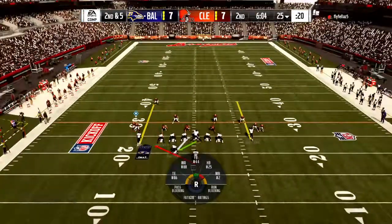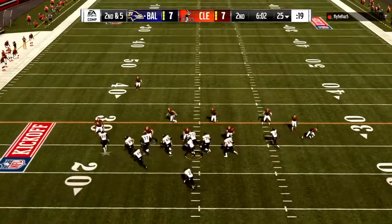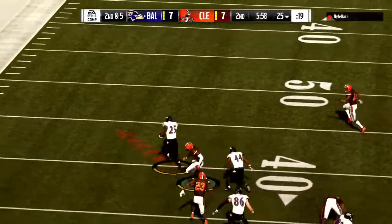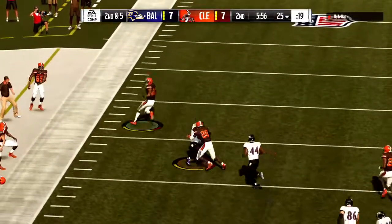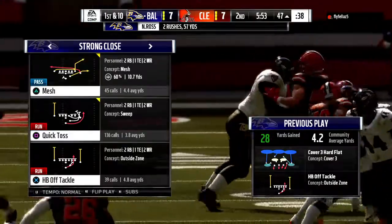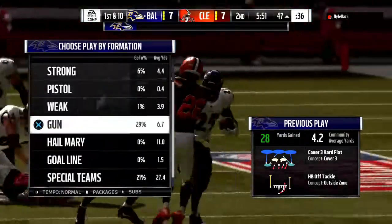Watch him now, Barney. And they'll go with a ground attack here. He finds an opening past the 40. And he's got it across the 50 to the 47-yard line. That one 28 yards on the ground.